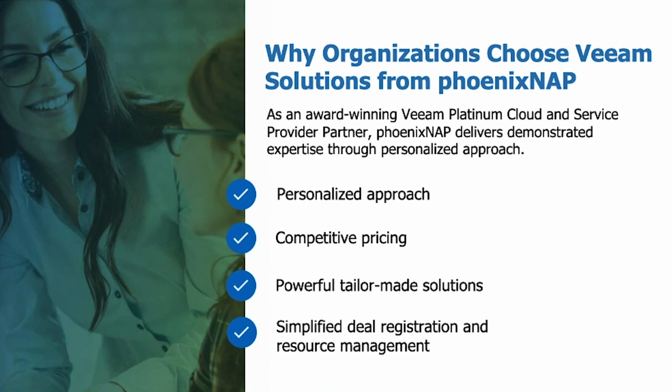So whether that be services flexibility, revenue flexibility, term flexibility. You get a lot of different component pieces with us that we're not so hard set as some of our competitors. And then again, this is more for the reseller market, right? But we are a very channel centric and channel friendly company, just like Veeam. That's why we get along so well. We do have a very simplified deal registration and resource management system as well for channel.